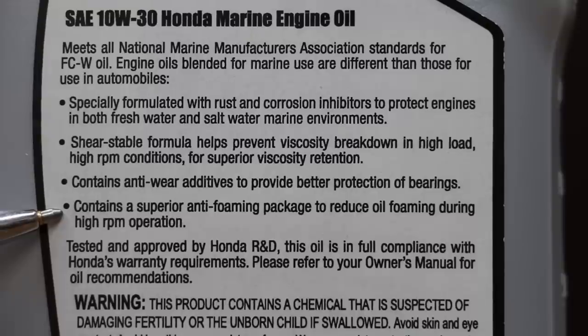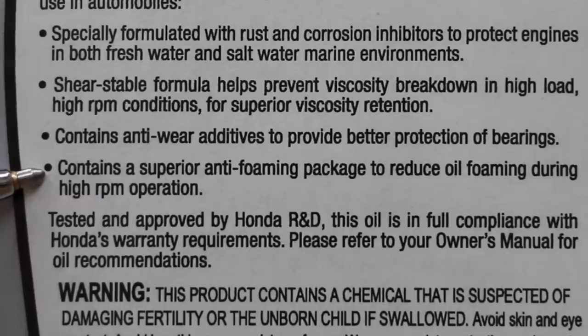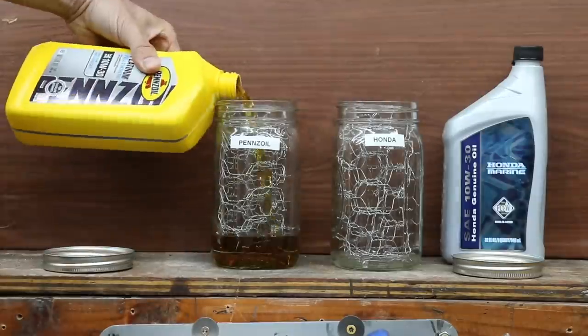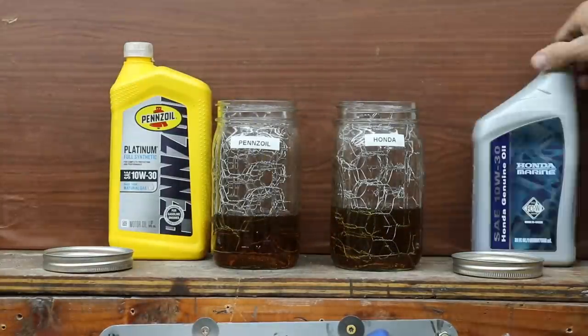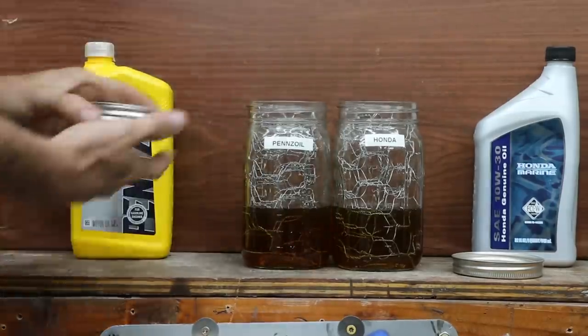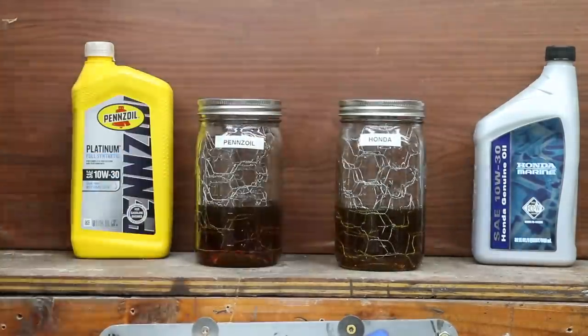Honda Marine claims to have a superior anti-foaming package to reduce foaming during high RPM operation. So to simulate high RPM conditions, we'll be using a really simple test setup which includes a couple of quart jars along with some wire. I'll add approximately 10 ounces of oil into each container. The test will last right at 5 minutes.